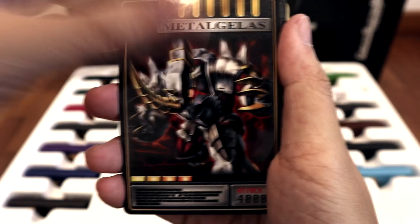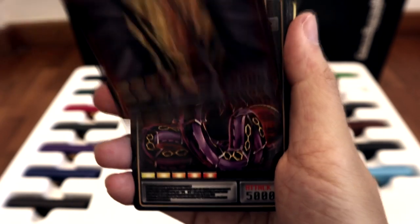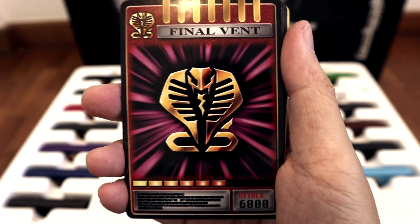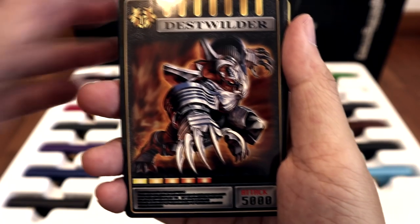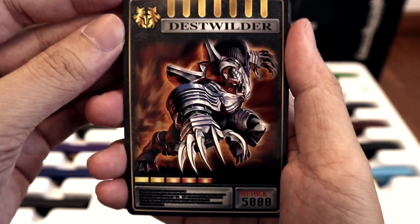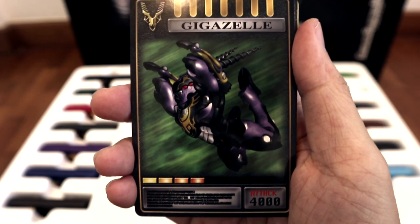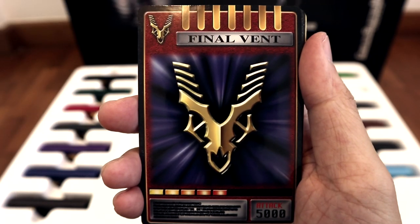Metal Gelas, Final Vent for Gai, Venom Snaker, super cool artwork, Final Vent for Oja, Destwilder for Kamen Rider Tiger, definitely one of the more fierce, brutal creatures in this collection. Final Vent for Tiger. Gigazelle, the Gazelle Horde creatures. And the Final Vent for Imperer.